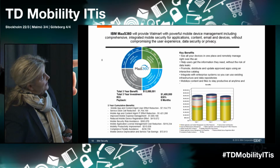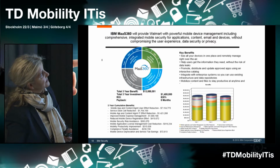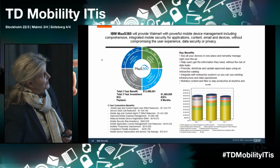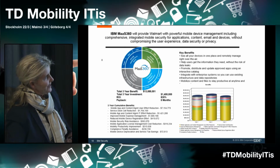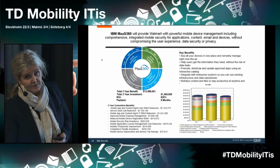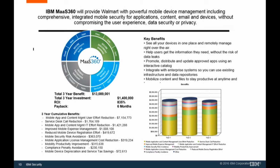This is one of the largest companies in probably the world. I cannot show ISS's business case, but I just took an example, and I know it's a huge organization, Walmart. But actually we calculated a payback time of 6 months for implementing the MaaS360 at Walmart, and came to some very huge figures.